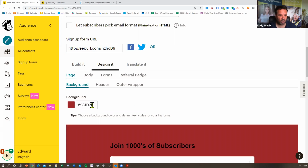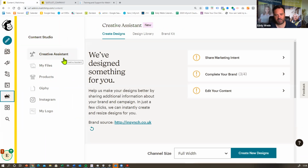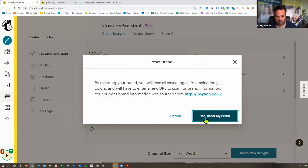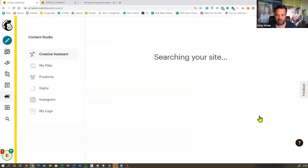Another way that is quite new to Mailchimp is in the Content Studio. There's a creative assistant. And what you do is you put in your web address within there, reset my brand. You put your web address in, obviously I already have one in there, and you go, show me some designs.